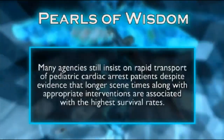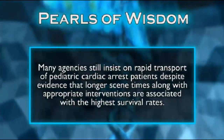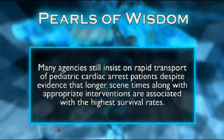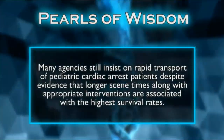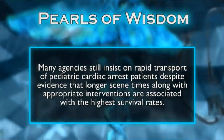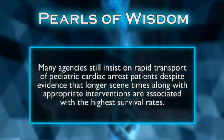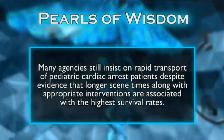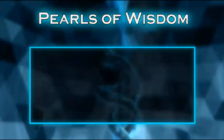Yet many of those same agencies still insist on rapid transport of pediatric arrests, despite evidence that longer scene times, like up to half an hour or longer, along with on-scene intraosseous cannulation and fluid administration, is associated with the highest survival rates of pediatric cardiac arrest.